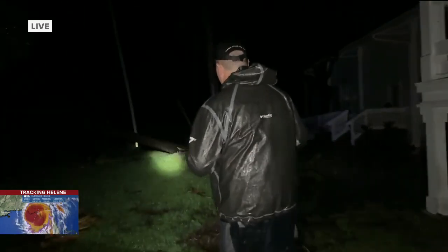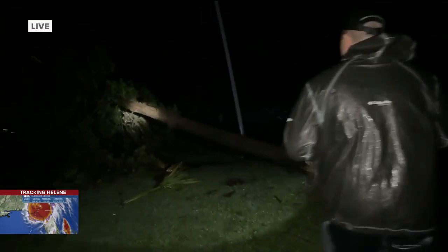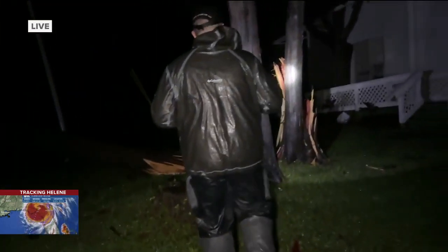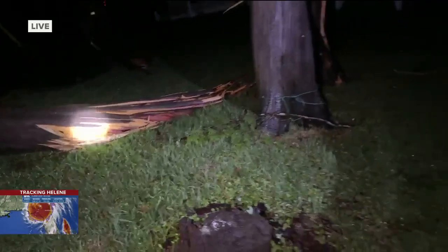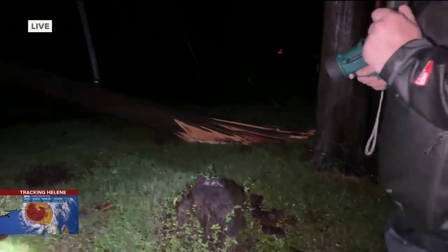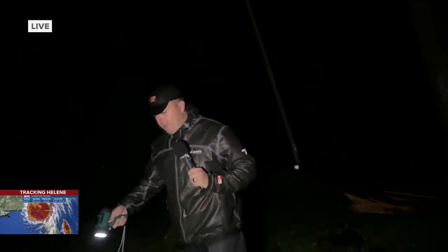And already we have seen a number of limbs down, palm fronds, and it looks like we have a pretty decent sized tree right here. It looks like a cedar tree, big tree right here, and it hit a power line. As you can see, this is probably a sight you're going to see all over this area of the Big Bend of Florida, just because it was a Category 4 hurricane that passed through here. Not directly, we were not within the eye or anything like that, but we were so close to it that the wind was just fierce for prolonged periods of time.